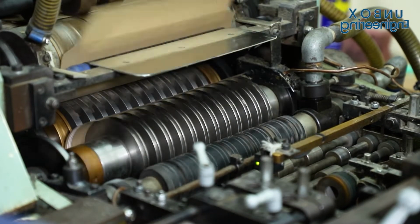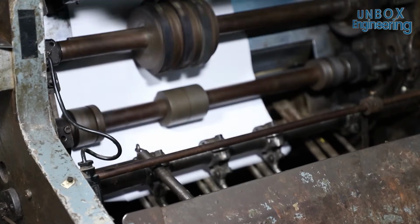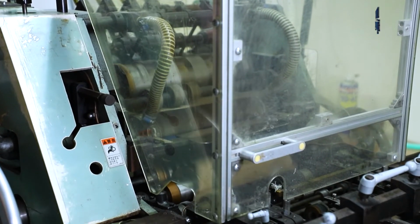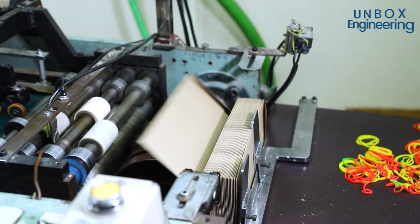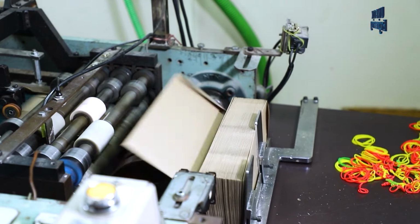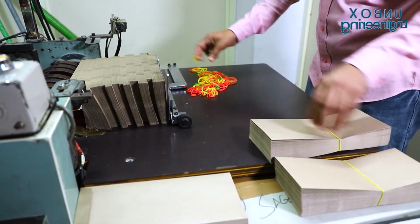The paper is folded and pasted automatically in the machine. You'll be amazed to know that 415 envelopes are made in just 1 minute. And that means 25,000 envelopes can be made in just 1 hour. Finally, the check-sized envelopes are ready for packaging.